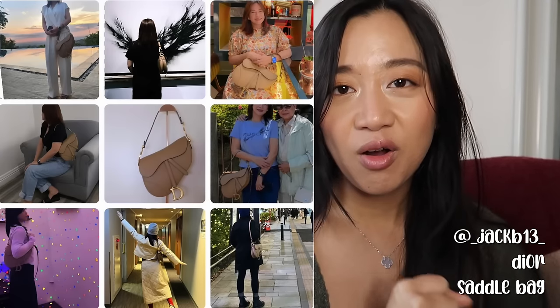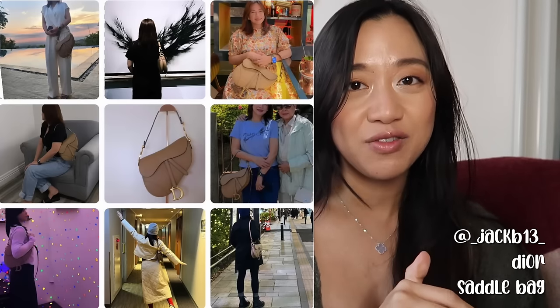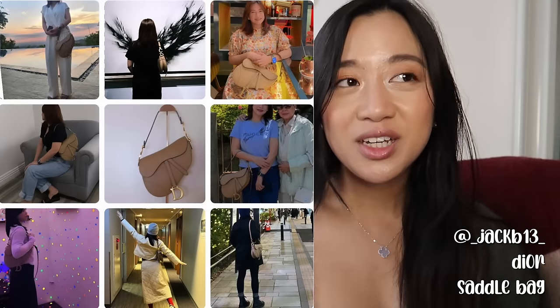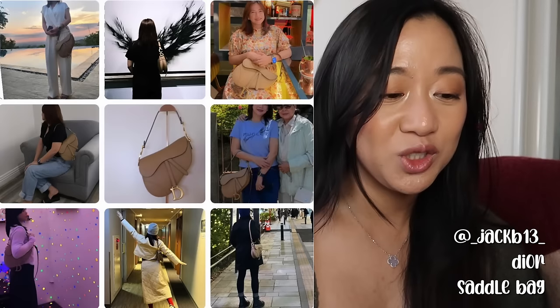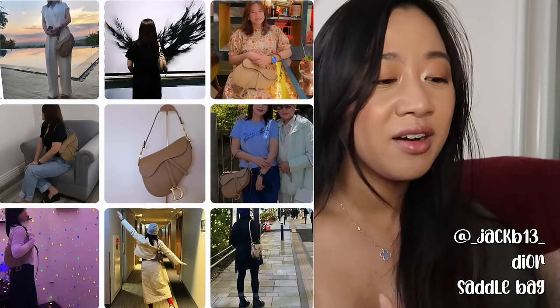The grained leather on the saddlebags is so, so hard wearing. I never ever have to worry about scratches. I can just chuck it on top if I'm going to the grocery store. I don't have to baby this bag at all, which is why I love it. And you can dress it up, dress it down, wear it with jeans, take it to dinner, all that stuff.